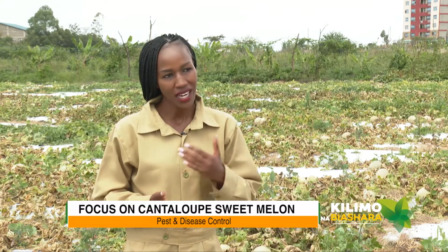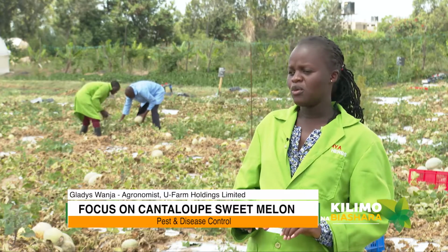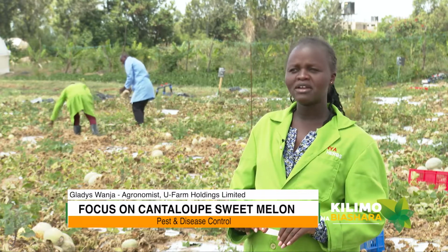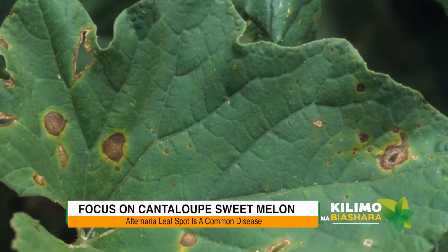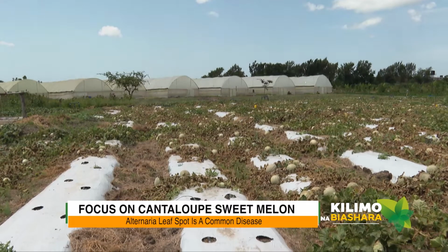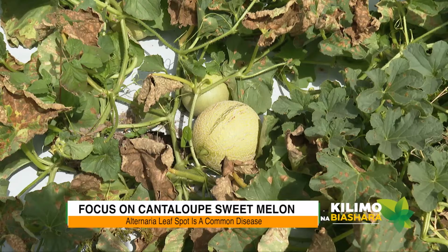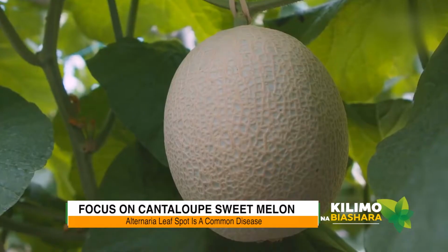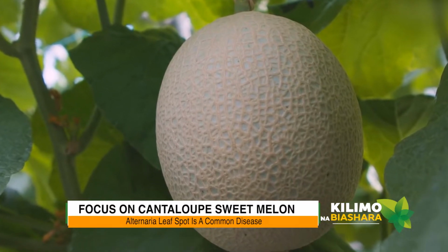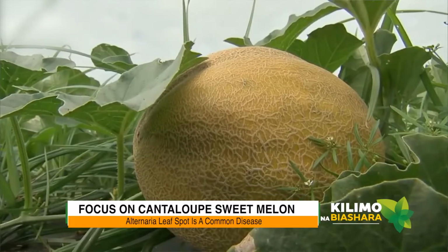Gladys, maybe now you can tell us about these pests and diseases that farmers should be aware of when they are planting sweet melon. Cantaloupe is a very sensitive crop. One of the major diseases is caused by fungal. It's called alternaria leaf spot, and that is what is majorly in this portion that we are standing in. The one that is even resulting in some of the leaves drying up. It will start as a leaf spot with a brown and then a yellow ring outside, and then it will expand if you don't spray on time. And if it's not checked on time, it will even cause the fruits to start cracking. Yeah, that's one of the major diseases in cantaloupes.